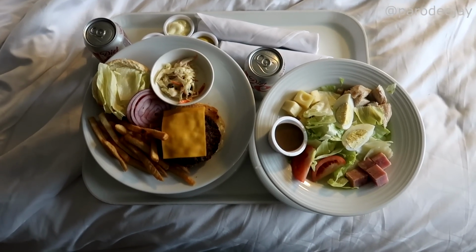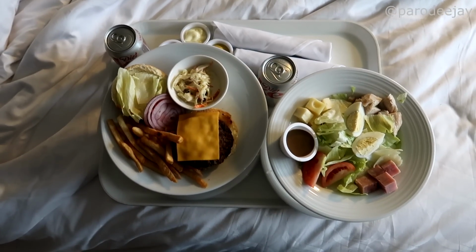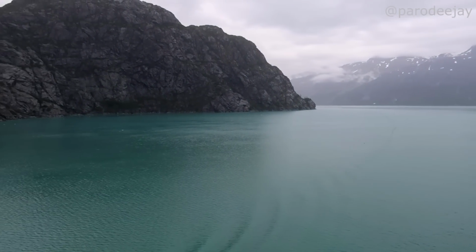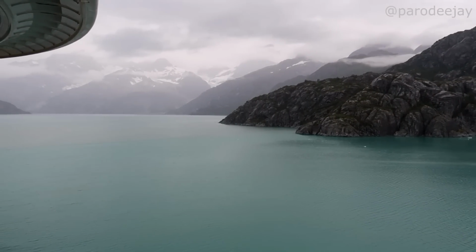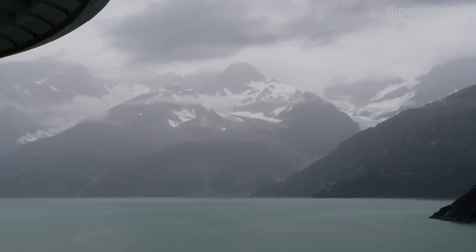Well, it seems like the perfect day for room service lunch, so burgers, salads, Diet Cokes. The Rangers have come back on to let us know that we are approaching Lamplugh Glacier. That is the approved pronunciation, or Lamplugh the Blue. Look at all those snowy mountains.